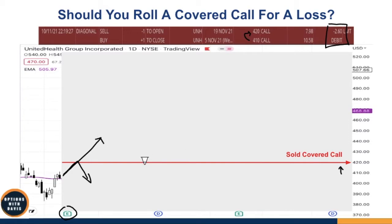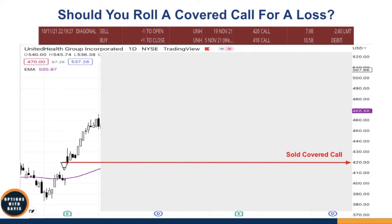So at this point in time, this is a bit of a balance, and also a bit of a risk, because if the market doesn't go up above 420 and instead goes down immediately from this point, then I would have lost $2.60 just for rolling this for a loss. So what happened next, as you can see, is that the price really did gap up, and from there it just continued going up. This was a very strong momentum up.